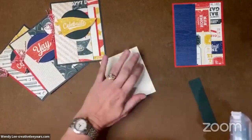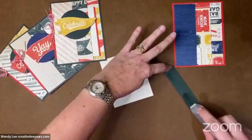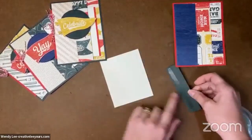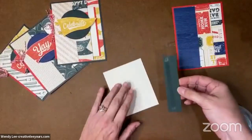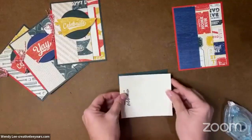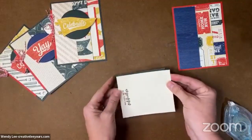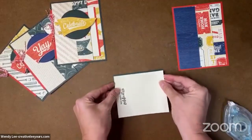All right. So I'm going to put adhesive on the edge there, and then I'm going to put adhesive on the edge of this one. The reason I'm doing that is because I don't want to go too far over and then have glue stick out. But I want to make sure both edges are caught really well since I'm going to slide this in and out of a pocket. So I'm just going to lay this down. And obviously I did not do a good job of getting that straight.